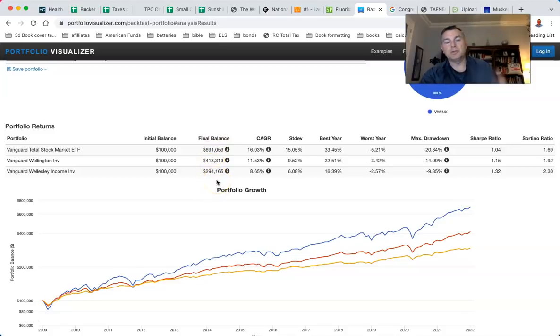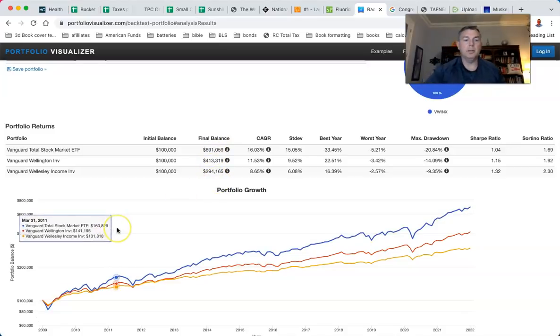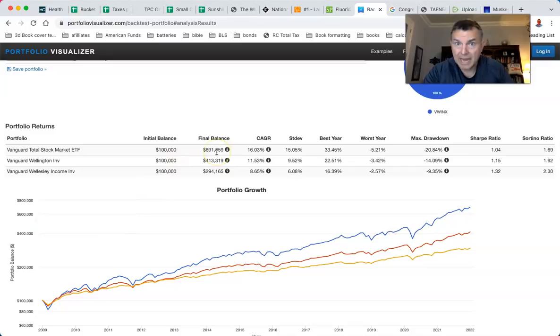All right, take our trusty calculator. Again, this is with no additions. We just started with $100,000 in 2009, and now we're sitting on $691,000, which means we averaged 16% a year rate of return. Wellesley averaged 8.65%, which is more than half of the 16% return of the total stock index, but Wellesley only tripled in money, whereas the VTI, I don't even know what 7 times is. Isn't that interesting? It didn't even give us half of what the total stock market index did.